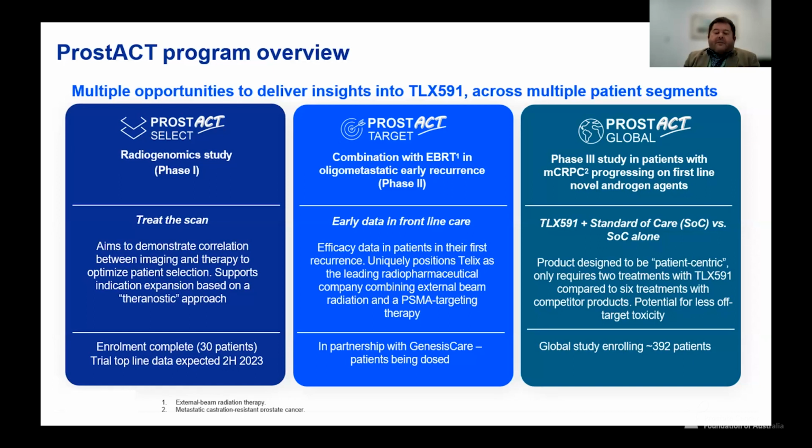The prostate target, we've just started recruiting patients, and that's a very interesting trial because this is looking at early disease now. So an early recurrence using a combination of radiotherapy, which is standard often with the small volume early recurrence, but now adding this antibody to try and prolong the state of remission. So this is a new and exciting approach of combining radiotherapy with the radioligand systemic therapy.